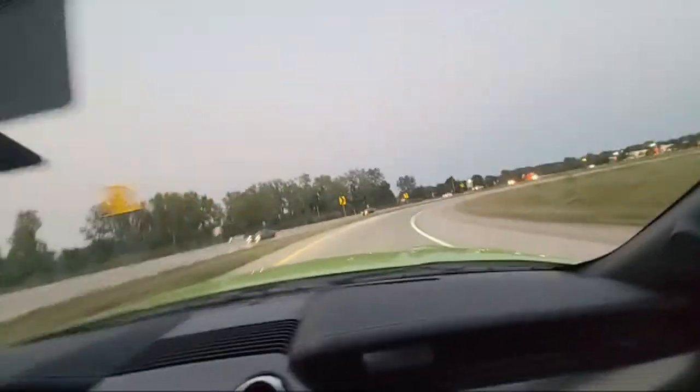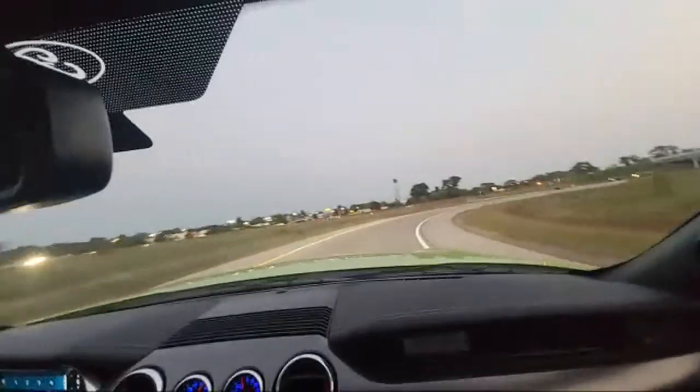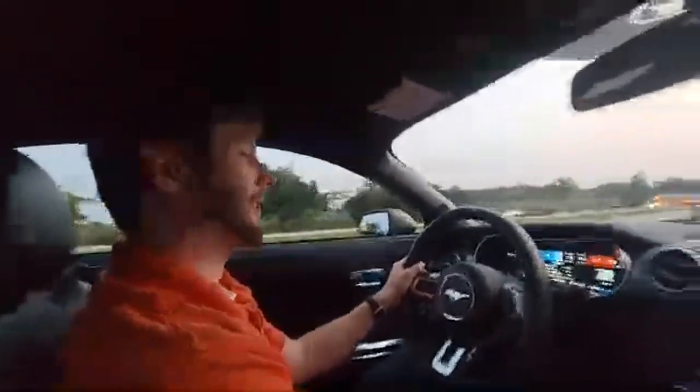Let's see how quick we can take this on-ramp here. Not quite as fast as we could with the Mercedes. We're a few miles per hour off. Pretty darn close. Definitely good. I feel like the AMG really took that a lot easier, though.